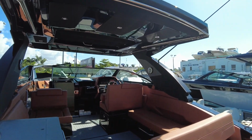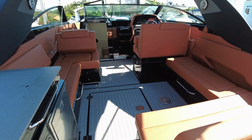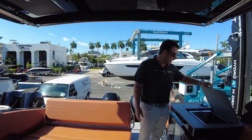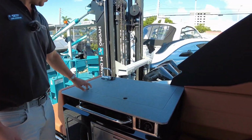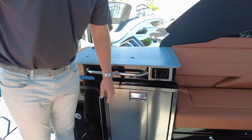So starting in the aft section here, you have plenty of seating to fit comfortably 8 to 12 people. Freshwater washdown on the back. As you walk through here, this is the entertaining area. You have a full Kenyon grill here with a freshwater sink, trash can, and full refrigerator right here.